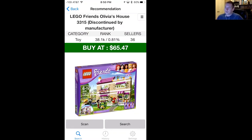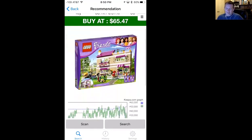$59. Then they put that in the cart because it's less than the price on here, and that makes it really easy for them to go and buy those items.